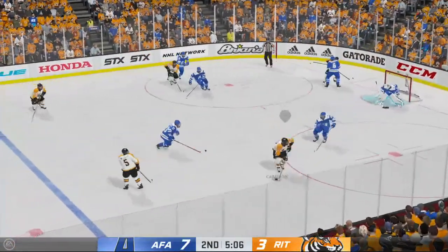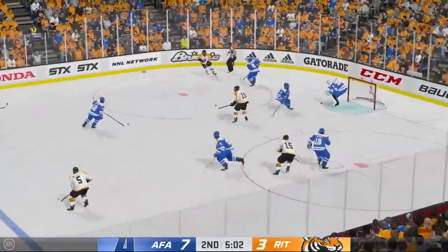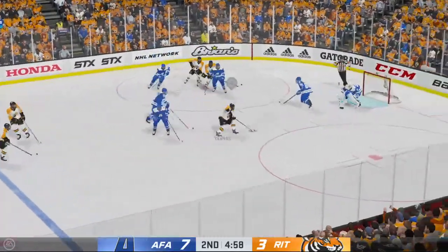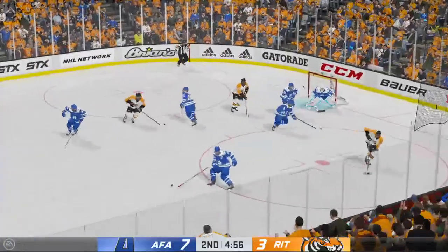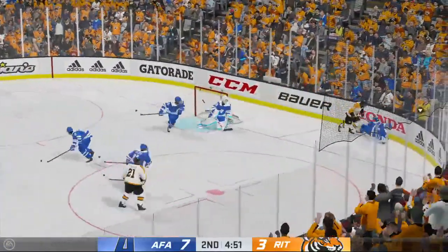Grabs the puck and looks to make something happen. Across the point. Slides it up front. Puck grabbed by Brody. Great read, comes up with it. Slides it back to the blue line. Oh, what a hit.